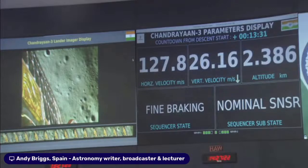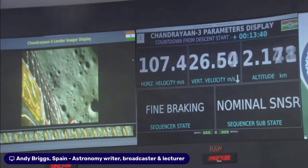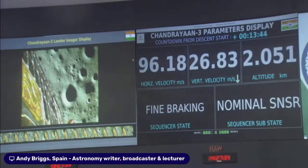It thought it was higher than it really was. Very sad. Well, we're down to very close now, 2 kilometers to the moon's surface, nearly 2.6 kilometers, as we can see.